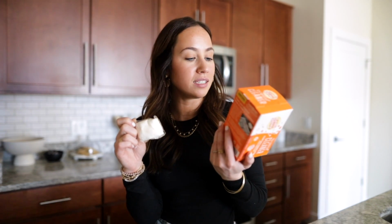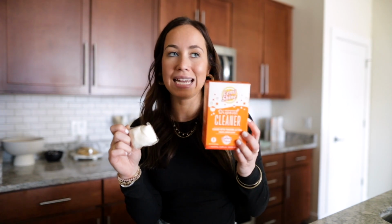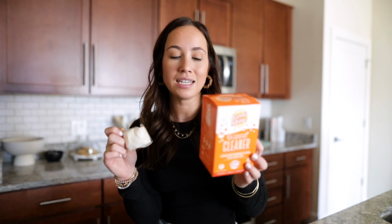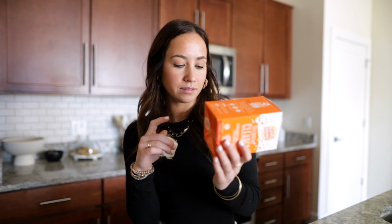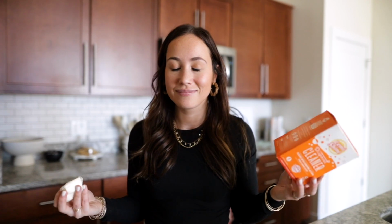Let Me Shine, I think I've determined that Let Me Shine is my favorite cleaning brand, and I believe that it's all natural. That is one thing that I need to work on with my cleaning products. If anyone has any recommendations on more natural cleaning products, please let me know. I have tried natural cleaning products before, and I just find that they don't clean as well. I know you could argue that it's not as good for you in the long run, but if you have any recommendations, let me know, because I haven't found any yet.